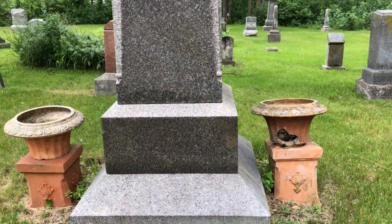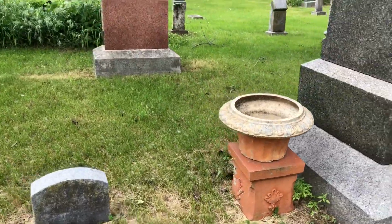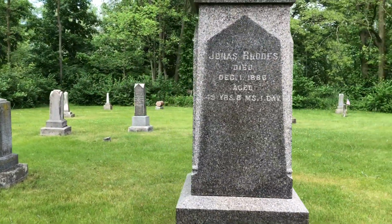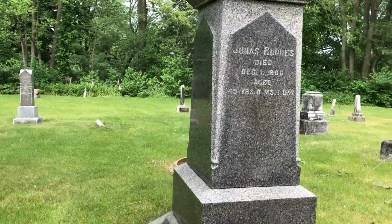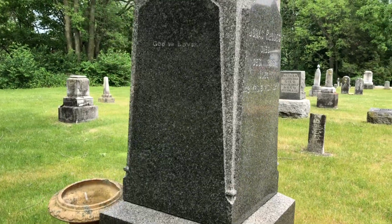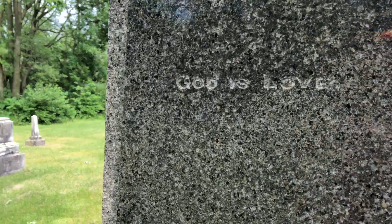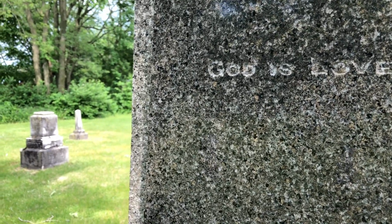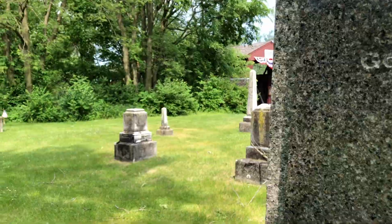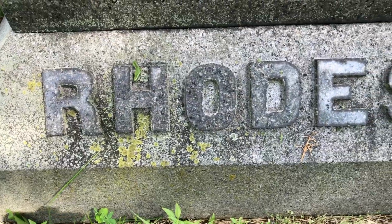These pots seem to be in dire need of replacement. However, they may be still kept here just purely for historical significance. On this side is a very, very simple inscription. It's still pretty neat. Gives it a very minimalistic appearance.